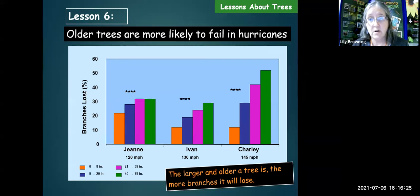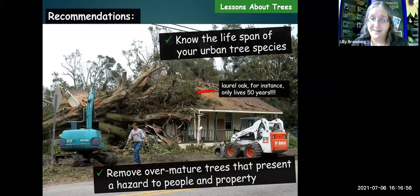Urban situations are hard on trees. Their roots don't get to grow in just ground. We have streets, we have sidewalks, we have houses. There's urban pollution. There's a lot of stresses urban trees go through. So therefore, you have to understand it might not have the lifespan that you dream of. So also know the lifespan of the type of tree that you have, especially in an urban situation. Lifespan naturally in the woods, if no people were around, is different than lifespan in a neighborhood.